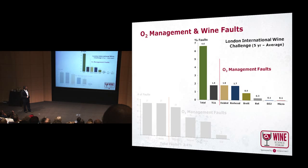Okay, that was consistency, but if you look at wine faults, and I know some of you who have seen these talks before are getting sick of me showing the London Wine Challenge data, it's just special in the sense that it's the largest wine competition in the world. There are 14,000 bottles submitted every year, and there are two panels there. One is an expert tasting panel, and the other is an expert fault evaluation panel.